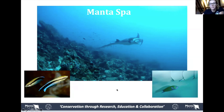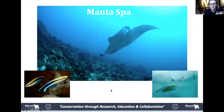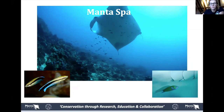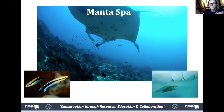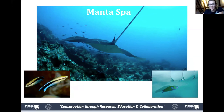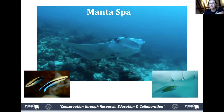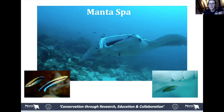So they live on a piece of coral reef. The manta ray will visit that coral reef and the little cleaner fish will swim upwards to the manta ray's body and they'll swim into its gills, into its mouth even, all over its body, and they will pick all of the dirt off of that manta ray. So that might be bits of food scraps, bits of dead skin, or little parasites which live on the manta ray and feed off the manta ray.